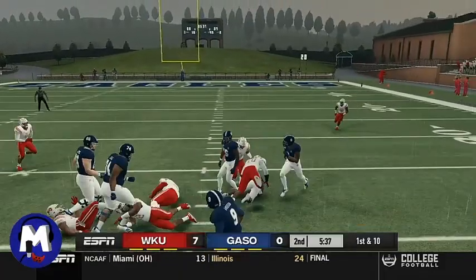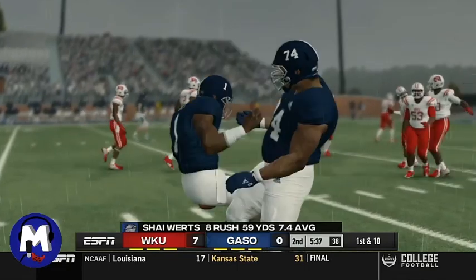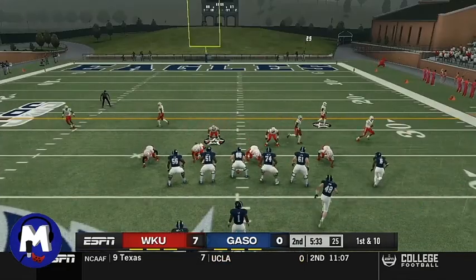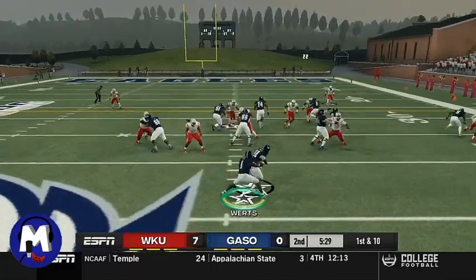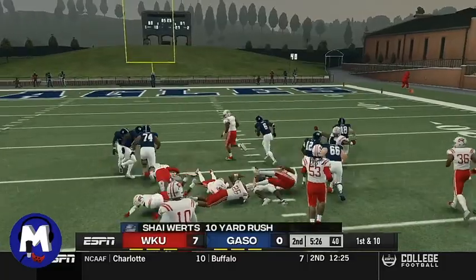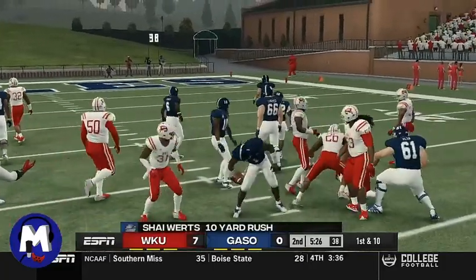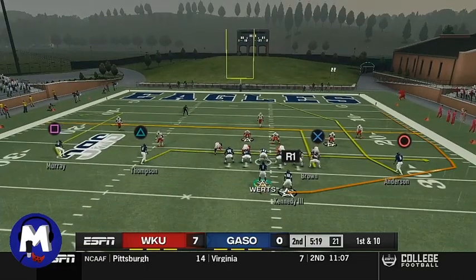He's under pressure, and he's tackled, and he gets 12. So with that run, they pick a defensive front. It's allowed them to move the ball down the field. Gets it to the 27. From the 27-yard line. First down.